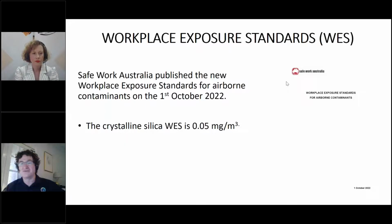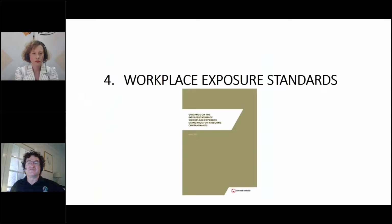Again, it's only just come out at the beginning of October. So this one is the updated workplace exposure standards. So one is about the actual standards, and the other one is the interpretation of those standards. And both of those documents work in tandem with each other.